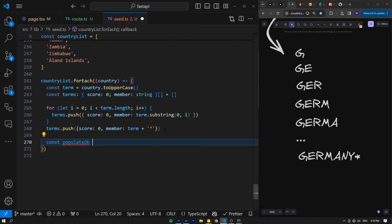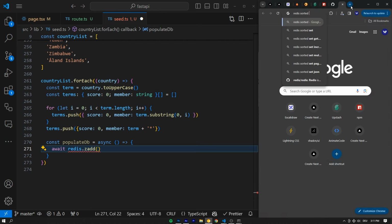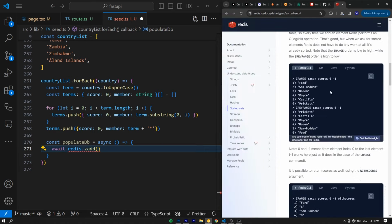And then as the final thing we're going to do in here is declare a const populateDb. This is going to be an async arrow function in which we just say await redis.zadd. So we're adding to a sorted set, which is basically just a Redis data structure. I can show you that Redis sorted set, where basically we have key value pairs, but every entry also has a score attached to it.